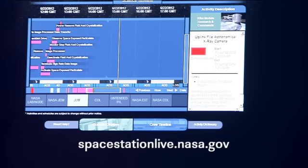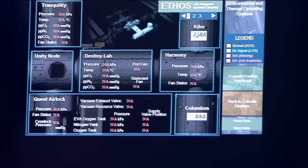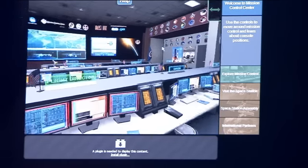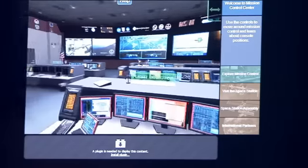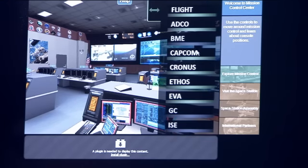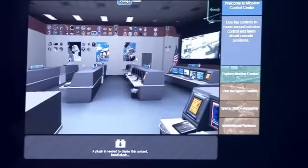In addition to this, you can get a look at some of the different console positions inside of Mission Control, being fed all live data from right here at the Johnson Space Center to your computer at home. And if you really want to take a walk around, there's an interactive tour that you can take while getting a look inside of Mission Control. You can visit some of the different consoles, sit in the flight director's position, and you can change around and check it out and just really get a nice inside look at Mission Control Houston.